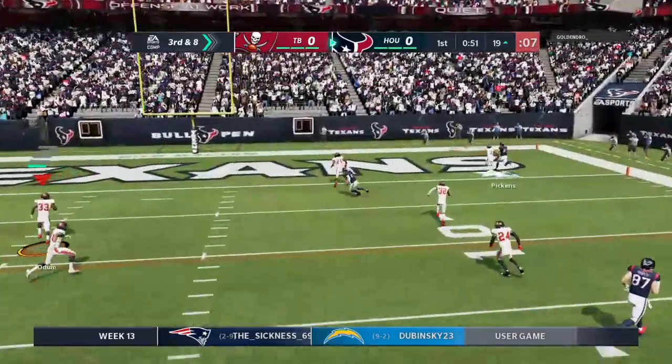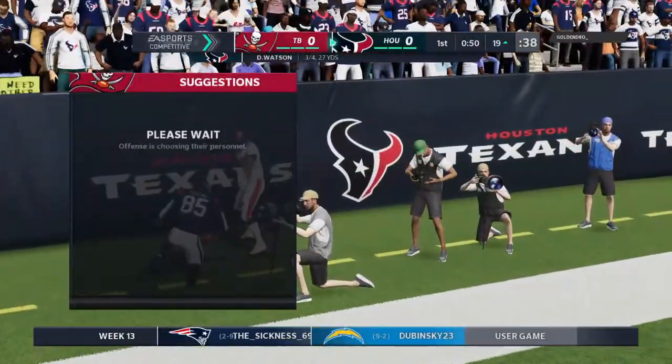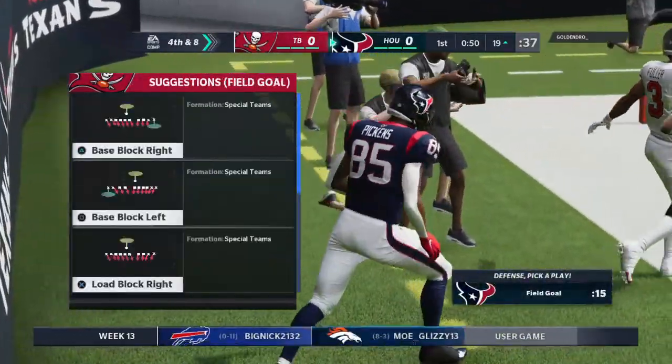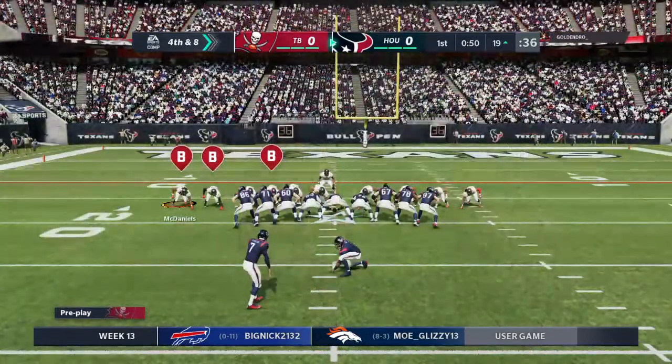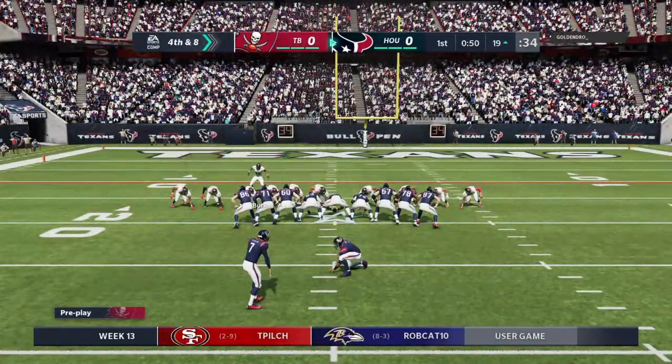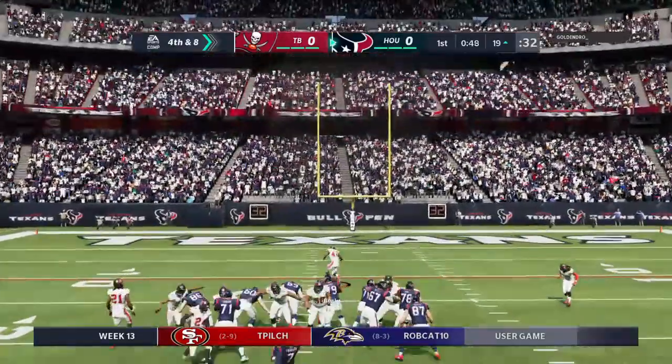Out of the gun, Watson. Looking end zone, but it's incomplete. Well, they've got man coverage on the outside, and my scouting report on these DBs tells me that they love to take matters in their own hands. They want man coverage, not zone. And there was good coverage there that forced the incompletion.